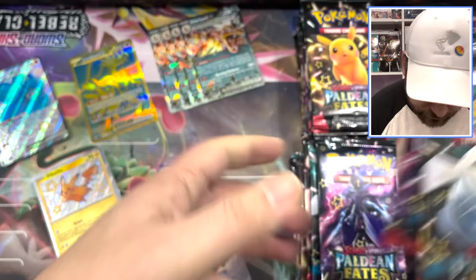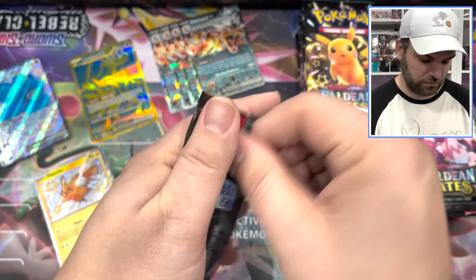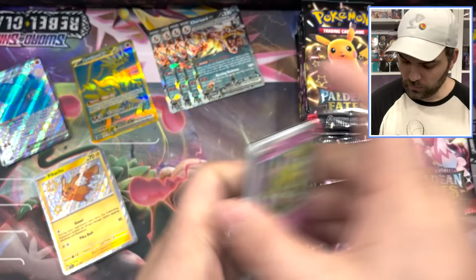Do one stack at a time. Come on, stickers. Pokey gods. Arceus. Is any other Pokemon considered a god? Didn't really think about that. Gotta catch them all. Wow.